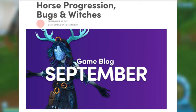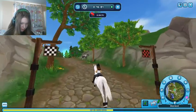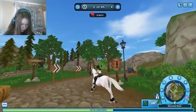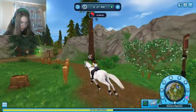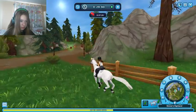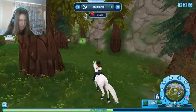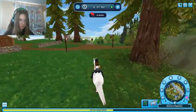So the blog post title is Horse Progression, Bugs, and Witches. Horse Progression by Ashton McGowan, game designer, and Brendan Hamilton, who is the lead systems designer. God damn it, I need to look at the screen. Training my horse while doing this is not a good idea. Let me just finish this race and I'll be right back reading this to you.